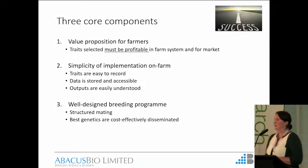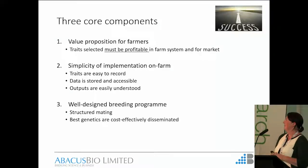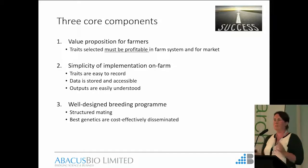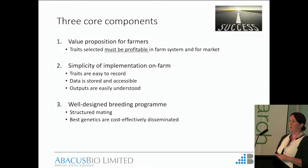So there are three core components that I think are required for a genetic improvement program. First, there has to be a value proposition for the farmer. Selecting traits that are profitable in their farm system and for where they're heading in terms of market is crucial, and it's a non-negotiable. The other one is that the genetic program has to be simple to implement on farm, so traits have to be easily recorded. That data has to be easily stored and accessible to geneticists who can run evaluations to determine who is the best of the best. And the outputs that come out of those evaluations really do need to be easily interpretable so that they can be used on farm.